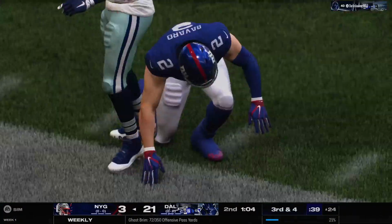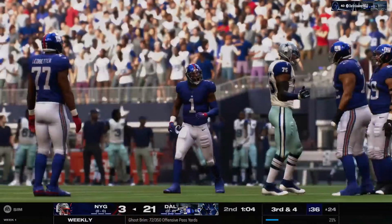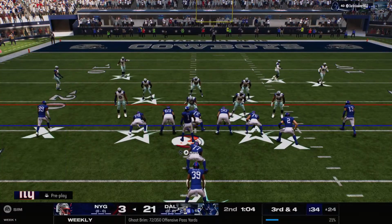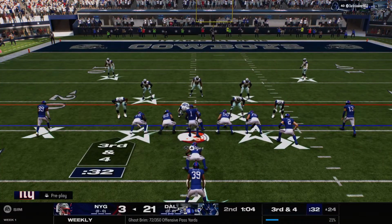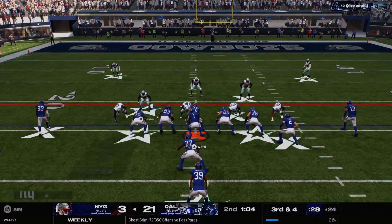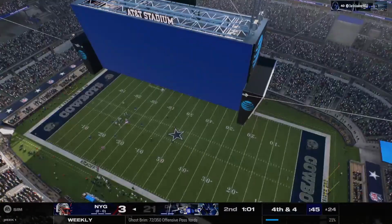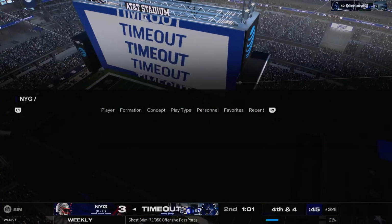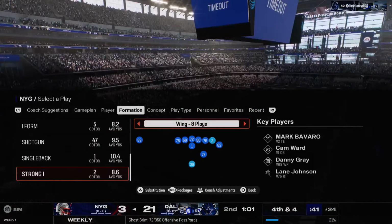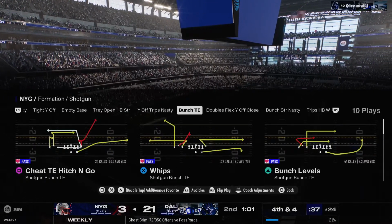That one is incomplete. Couldn't hang on through the contact. Well-timed strike by that defender to knock it free. And now they need to get 4 on third down. They'll try and pick this up on the ground. And the defense was ready. They got him at the line. The Cowboys signaling for their first time out. They'll have 2 left to work with before halftime.